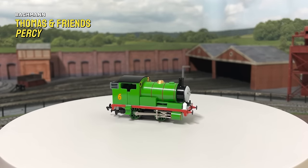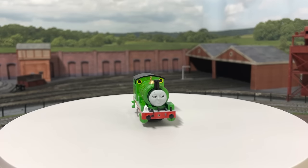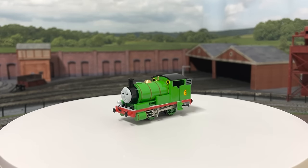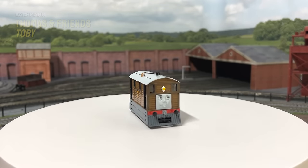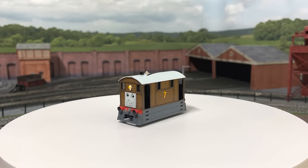Here we have a standard Percy, with the awful Bachmann face swapped with a 3D printed one. Amazing how much just a simple face change lifts these models. Here we have Toby. I cut out all the windows and doorways on Toby, so it'd not just be a brown box on a chassis anymore, and it makes a huge difference.